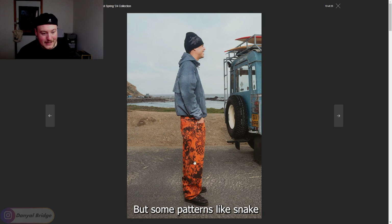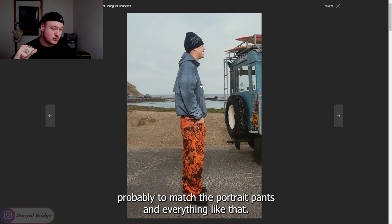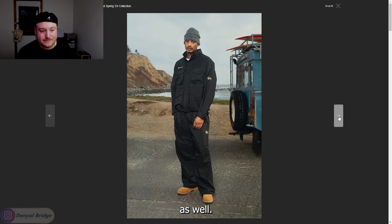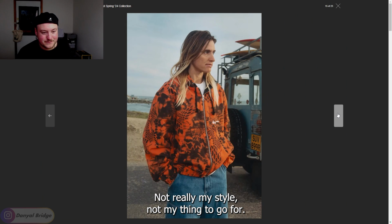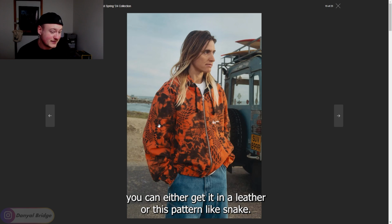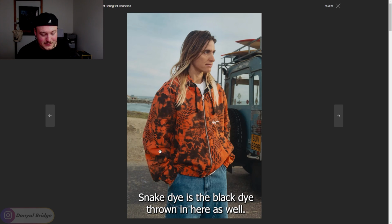We've got some patterned, like, snake kind of pants here. That's kind of cool. And a very cloudy, washed out jacket, probably to match the portrait pants and everything like that. Looks like we got a rhinestone kind of beanie for it this season as well. We've got a very utilitarian jacket with matching pants. Not really my style, not my thing to go for. Then we've got a reappearance of the hooded jacket in that pattern design. So it looks like you can either get it in leather or this patterned snake. I don't even know how to describe it. Snake dye, because there's like dye thrown in here as well.